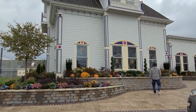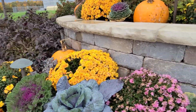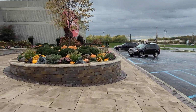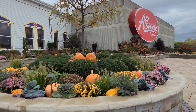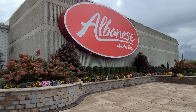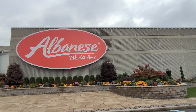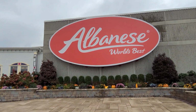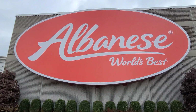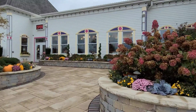It's so cute how they decorated it outside for just Halloween. Ooh, pumpkins! Oh, look at that. That is so pretty. Oh, here's the big sign. They actually have a really pretty area. It's really pretty out here.